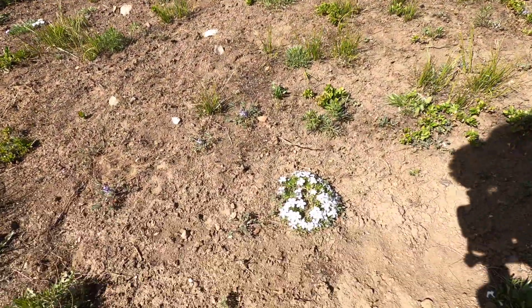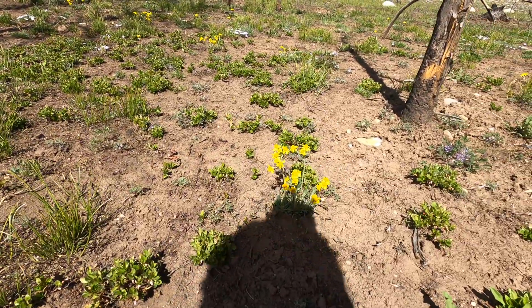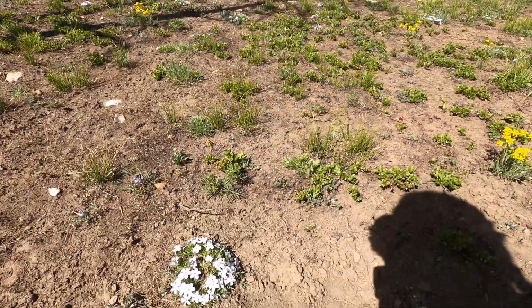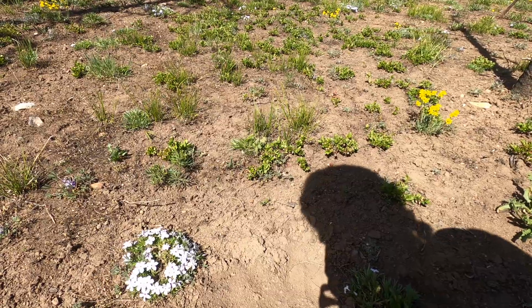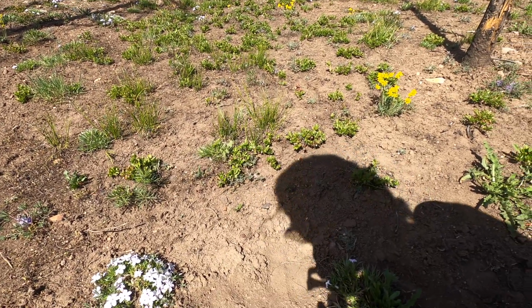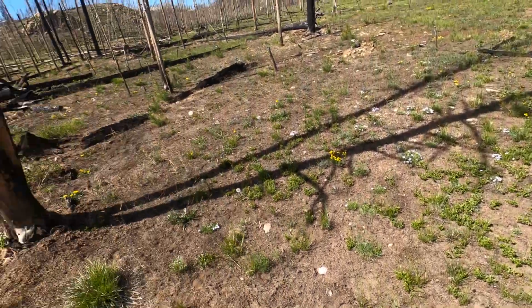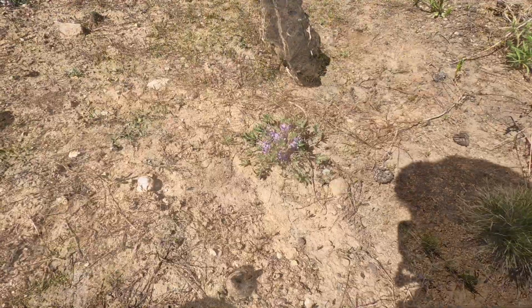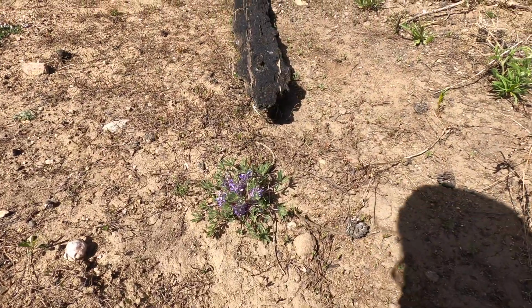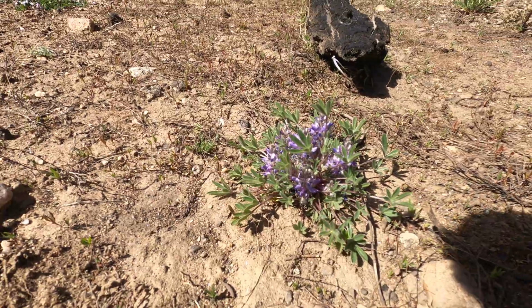Alrighty, off the trail a little bit, we found some wildflowers. Don't know what they are, but it's June 6th, so still a little early, but yeah, these are what these look like right now. So I'm sure there'll be more a little later in the season, but there we go. Alrighty, here's another type of wildflower we found. This one's more purple.